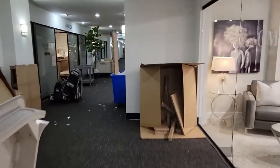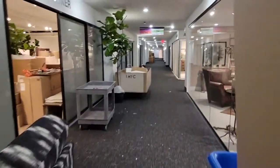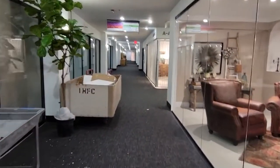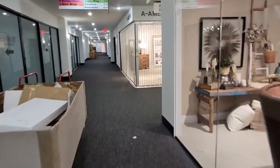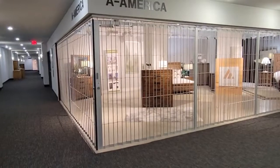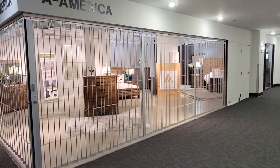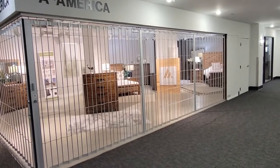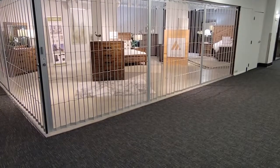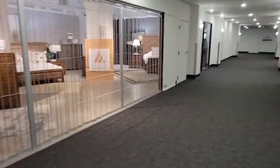They also have a furniture market in Las Vegas, and that's in July and in January. Here in High Point, it's in April and in October. America happens to be one of the showrooms that I set up for. And they have 2 showrooms. So let's take a walk down to the main showroom.